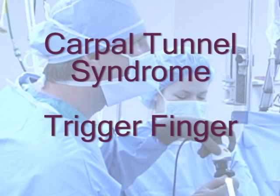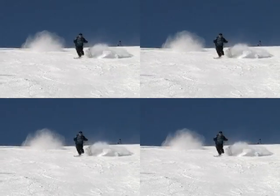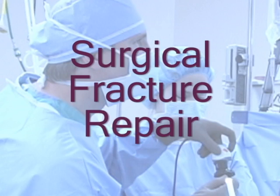Treatment of carpal tunnel syndrome and trigger fingers are common hand surgical procedures performed at Shoshone Medical Center. The outdoor lifestyle in North Idaho is conducive to numerous recreational injuries. I provide surgical care for those fractures or broken bones that cannot adequately be treated with a cast.